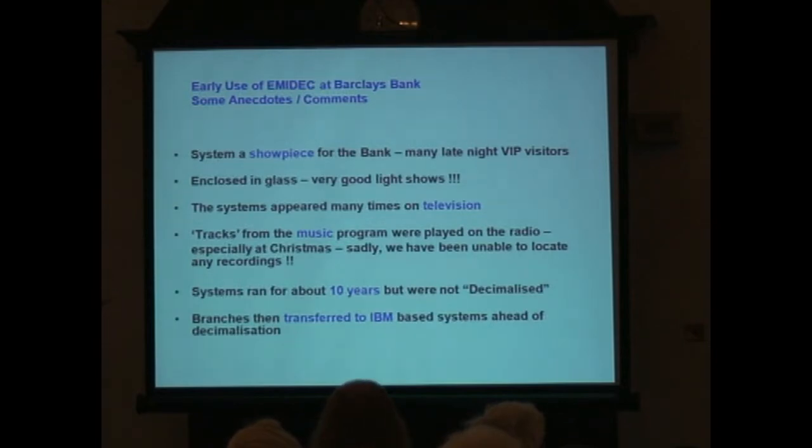Someone in EMI wrote a program to enable you to play music through the loudspeaker. I got hold of that program, found out how they'd done it, and made a few modifications, and we put some Christmas carols and some Bach and Mozart, that sort of thing. And it was often played at Christmas, but unfortunately, Ian's efforts and my efforts to track down copies have failed.